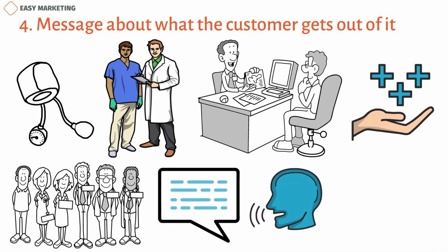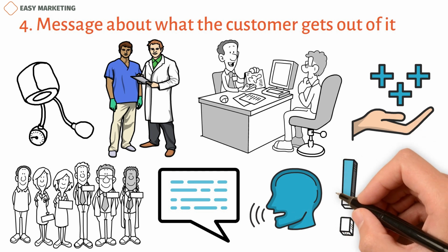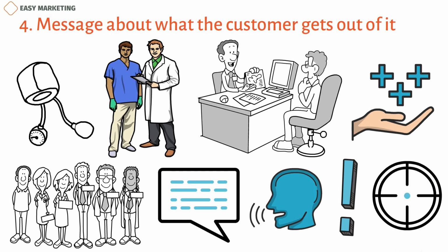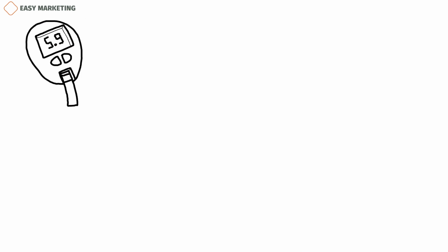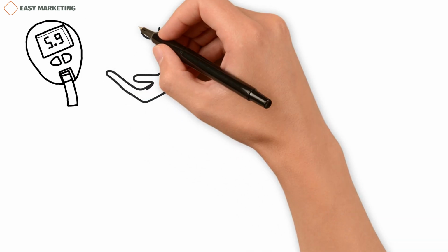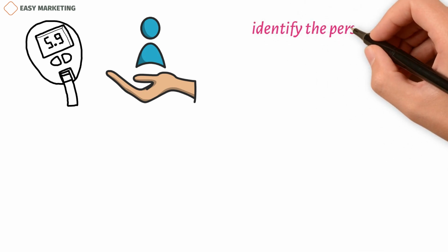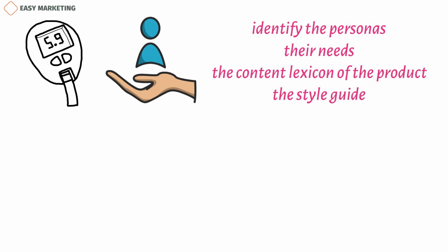This is another area where well-developed personas are very helpful. Personas will tell you what is important to the buyer, so marketing teams can focus on that message. Because you know so much about the subject, it can be hard to see the device from the buyer's point of view and the need they feel they have. Having an outside expert help you identify the personas, their needs, the content lexicon of the product, and the style guide is often helpful.